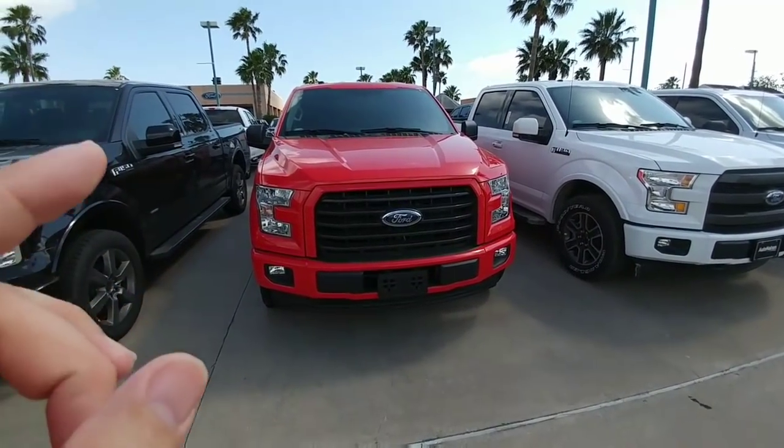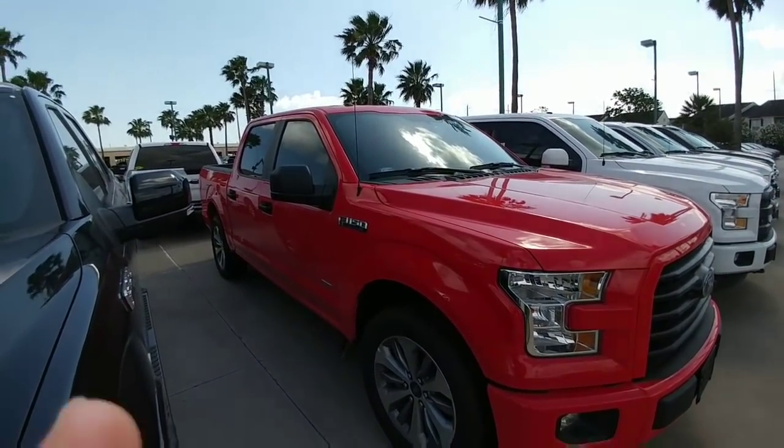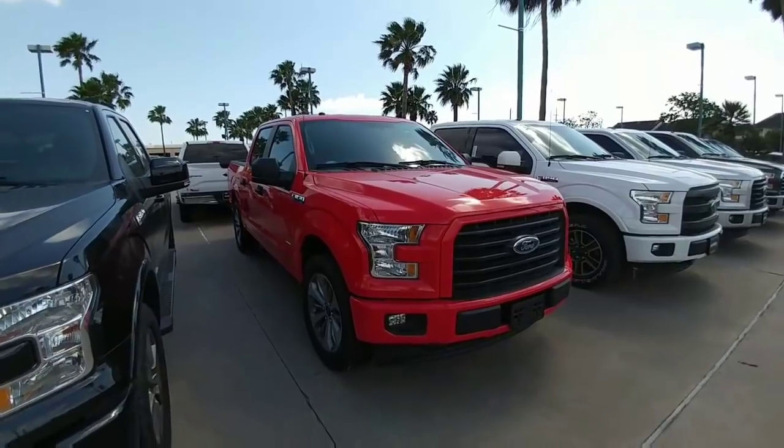One of the reasons why that's important is because this is not a two-door truck. This is a full crew cab truck with a 20-inch wheel package on it. So let's go over some of the reasons why this might be a good buy for you if you're looking for a pickup truck under $30,000.